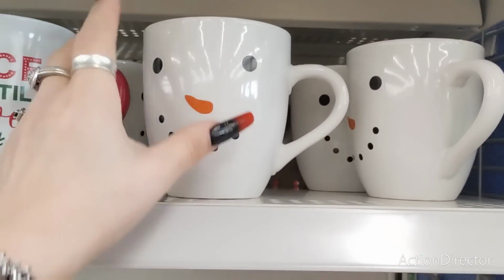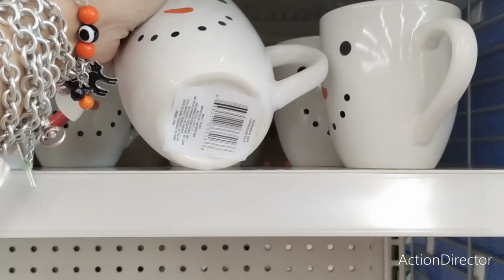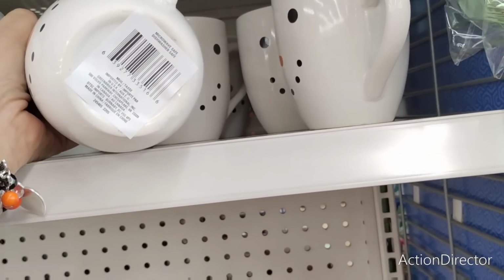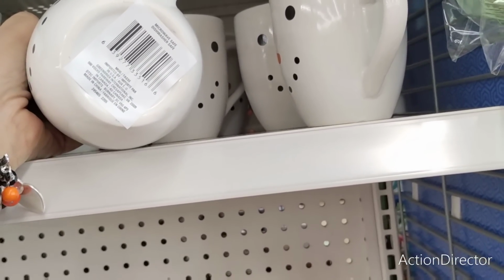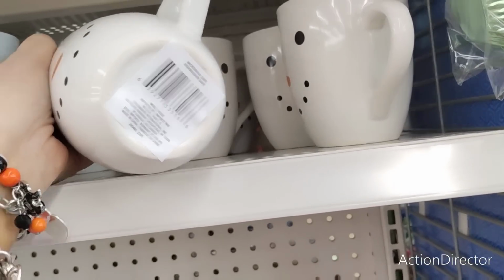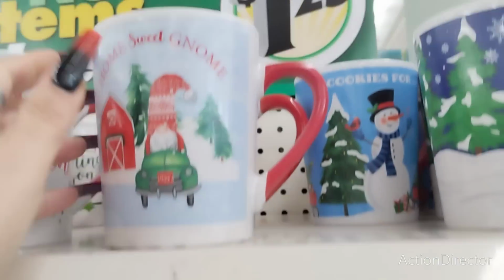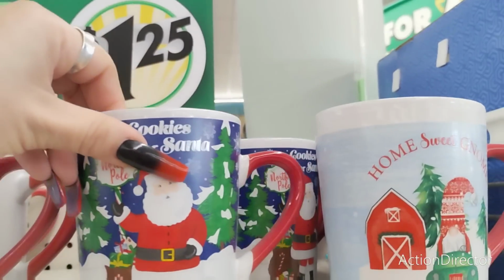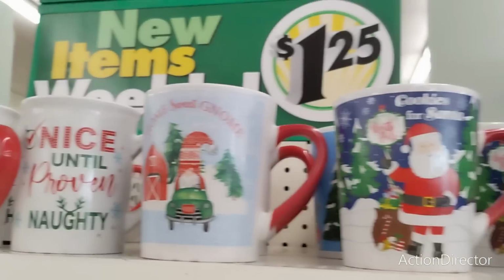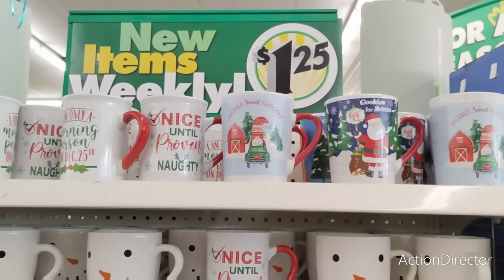All right, we also have, these are big. These snowman mugs are huge. Let's see if it tells us how many ounces. It looks big. All right, it's microwave and dishwasher safe. All right, we also have Gnome Sweet Gnome, cookies for Santa. They match the plates. They correspond with the plates, except for this one. Nice until proven naughty. Really, really cute.